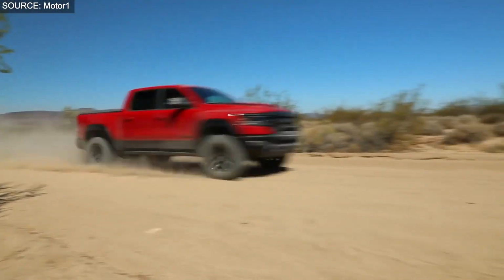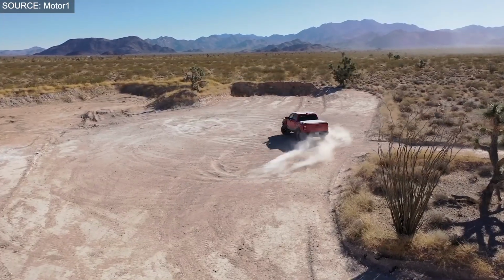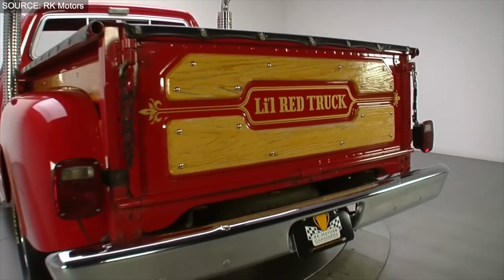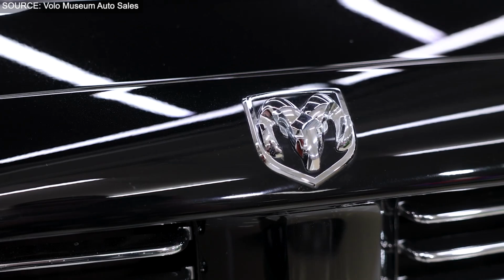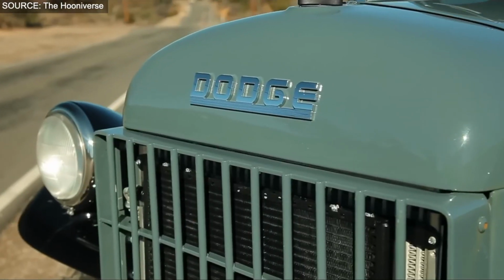Dodge trucks, known for their toughness and strength, can become everyone's favorite because they play a role in many people's lives. But have we ever considered Dodge's iconic models that can bring you fame due to their rarity? Well, this is exactly what we are doing today. We're about to travel back in time to glance through 10 rare Dodge trucks which have been classified as classics throughout the years.